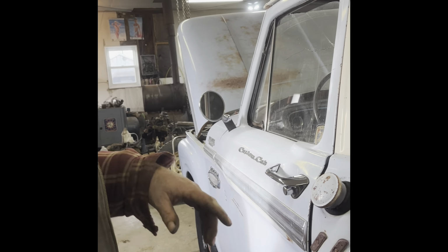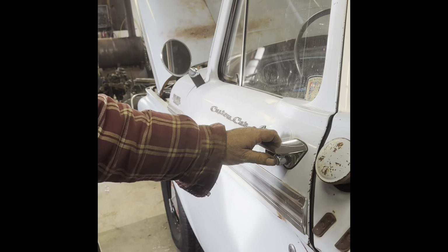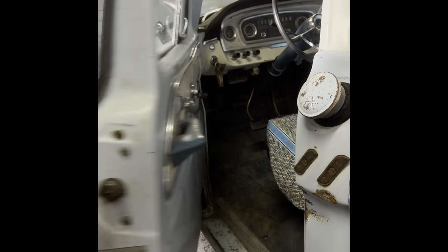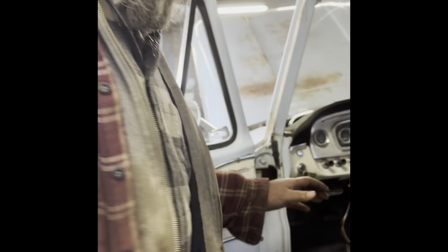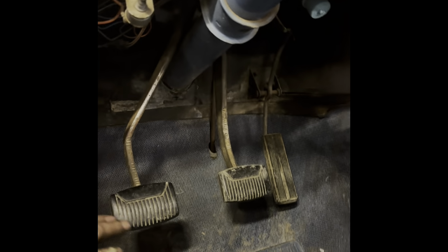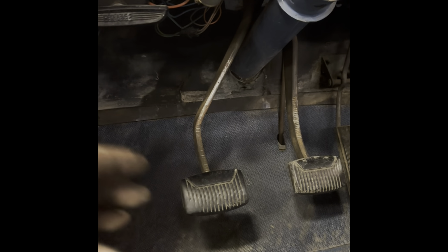There's something else I wanted to point out: the doors on this thing are incredibly nice and tight. It's like zero effort, no noise, door opens, dog jumps in. Anyway, another good indicator for mileage on a vehicle is to look at the brake and the clutch pedals. There is very minimal wear. There's a little more on the brake one, not very much on the clutch. So let's see what the miles say.